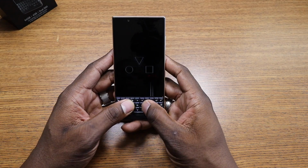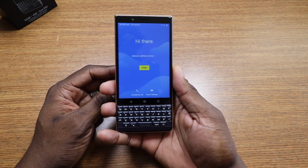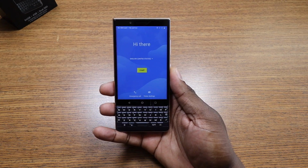Now, the keyboard is something that I've heard mixed reviews about, but fortunately, I think for myself. So I'm going to get my SIM card put in here. I'm going to set this up, and we'll keep watching.